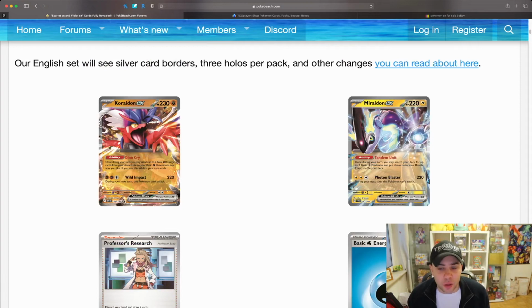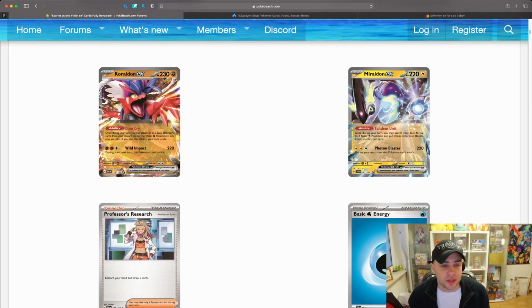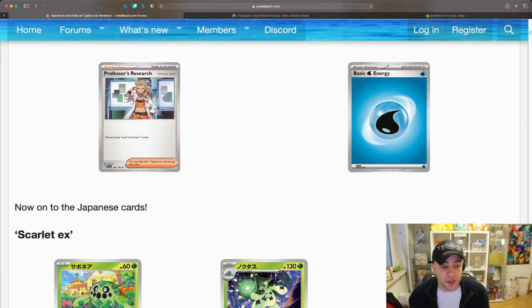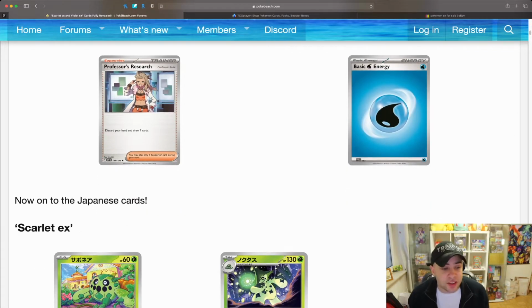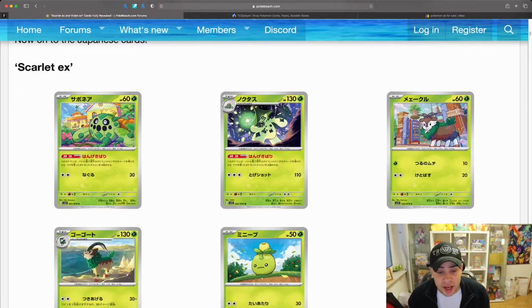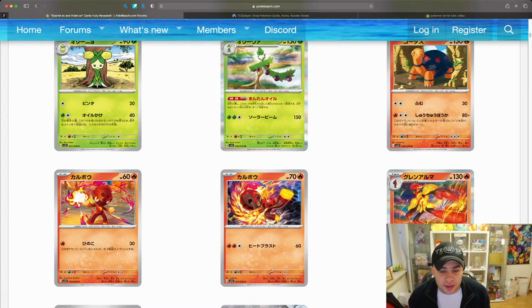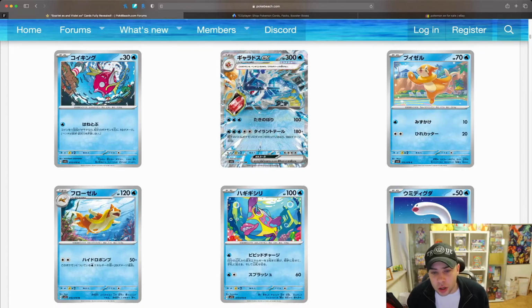And then, of course, we've already seen the English cards, what they're going to look like with the silver borders. We have Miraidon EX, 220 HP. And then this is what the trainer and the energy cards look like. So that is very, very exciting. Now down to the Japanese cards, this is Scarlet EX. And just giving you a quick rundown close-up of some of these cards so you can go ahead and take a peek. We see the Magikarp and that terastallized Gyarados looking really cool.